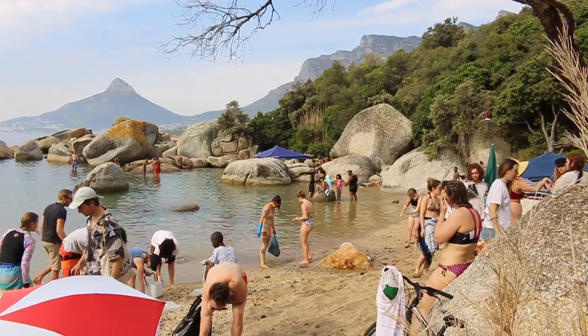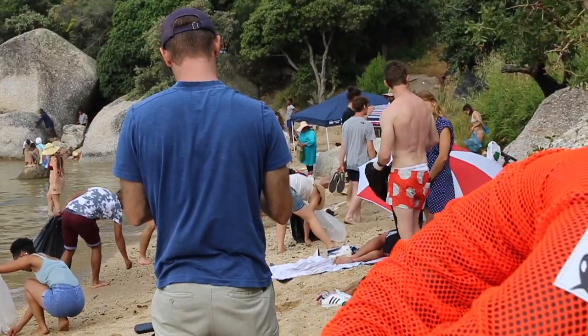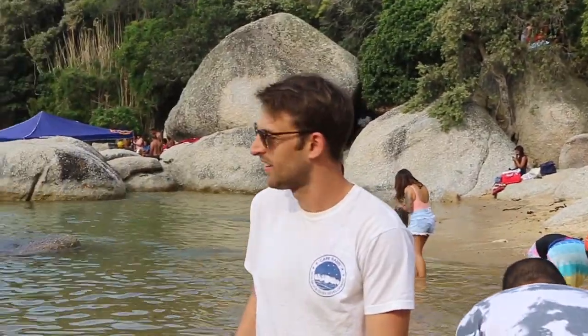Cape Town's got a thriving community of sort of eco-warriors, and almost every weekend there's a beach clean. We're involved with these, we host them, we go to every single one that we can. And at most of these beach cleans, it's an event, so there'll be public speakers. We'll talk at these about our research, our findings, and spread the message.